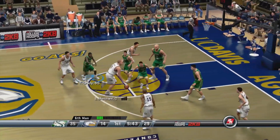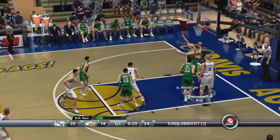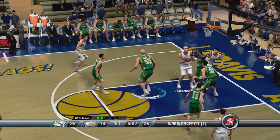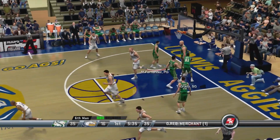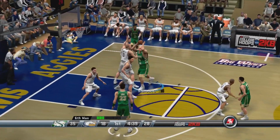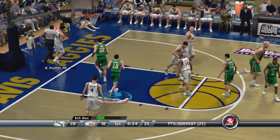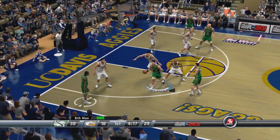And Hornsby just having an amazing first half right now. Then Fulov going to shoot it, no good. Profit with the rebound, puts it back up, no good. Merchant lays it up and good. So UC Davis still showing they have a little bit of fight in them. They're just not very talented at all. Here's Hornsby in the corner for another three. 22 points so far in the first half.